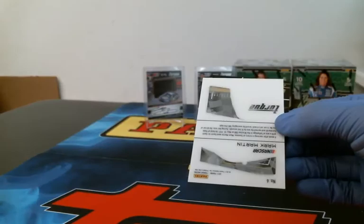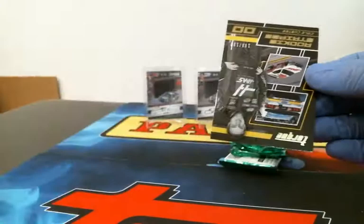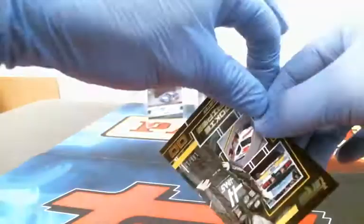Mark Martin, Clear Vision. Yes. Rookie Stripes to 199, Cole Custer.